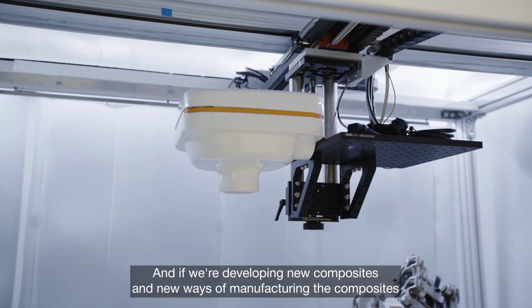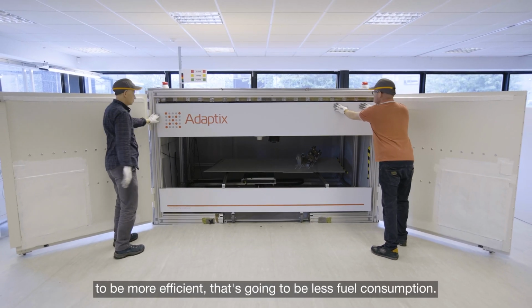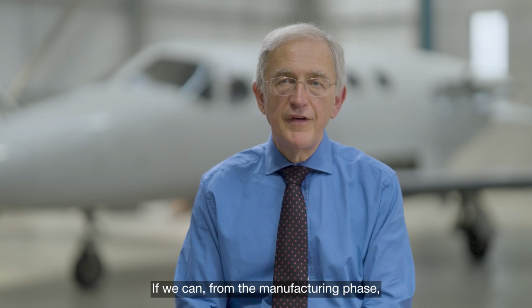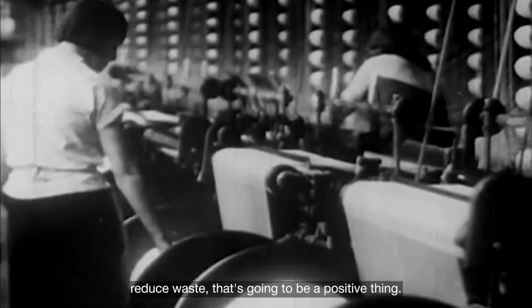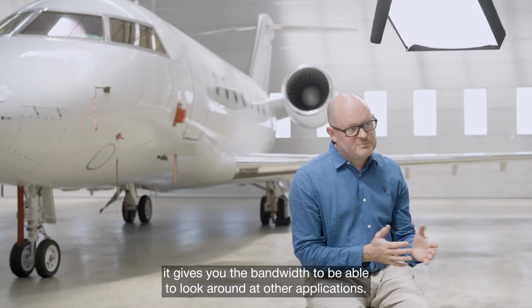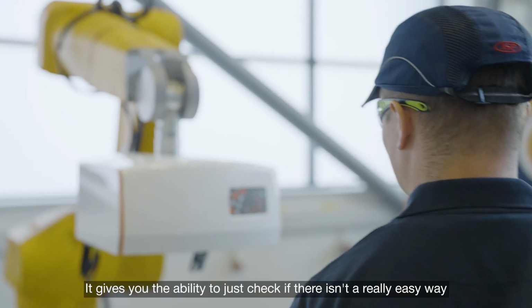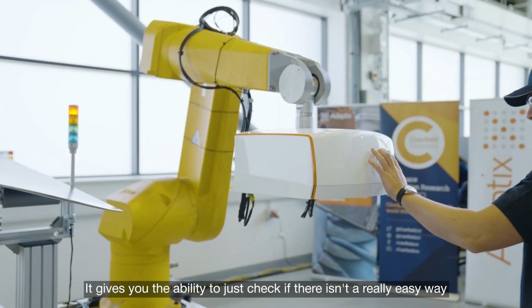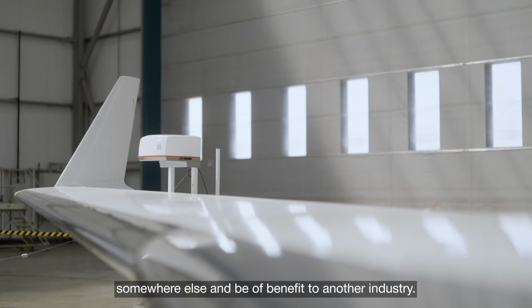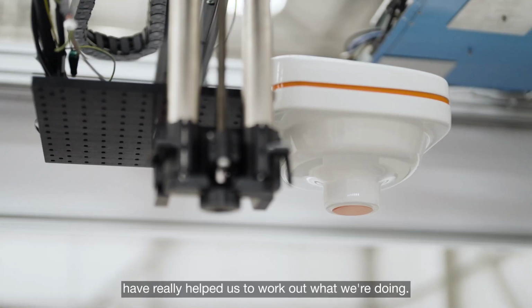If we're developing new composites and new ways of manufacturing the composites to be more efficient, that's going to be less fuel consumption. If we can, from the manufacturing phase, reduce waste, that's got to be a positive thing. What grants like this do, working with the ATI, it gives you the bandwidth to be able to look around at other applications. It gives you the ability to just check if there isn't a really easy way that you can deploy that technology that you've already built somewhere else and be of benefit to another industry. So that's where things like ATI grants have really helped us to work out what we're doing.